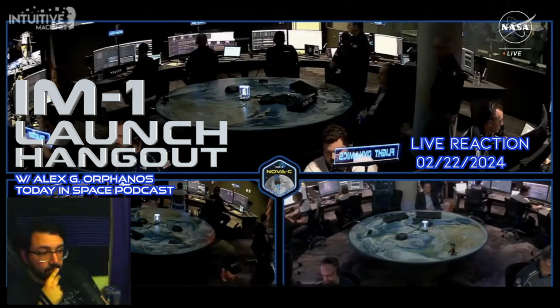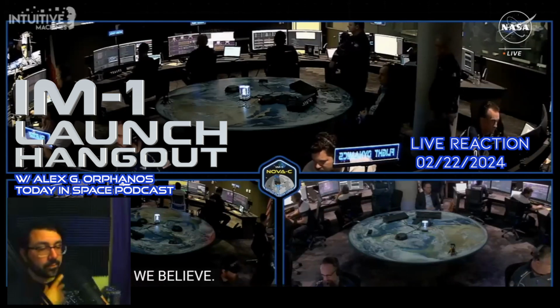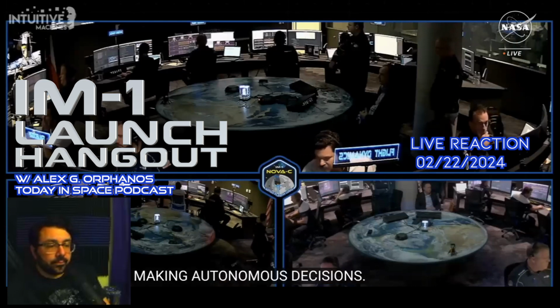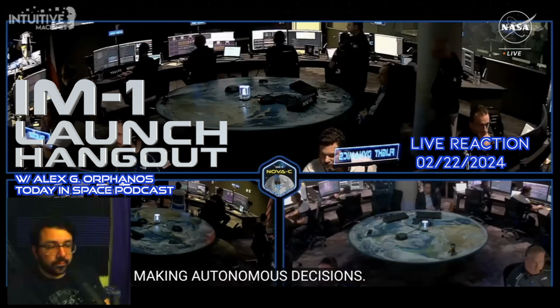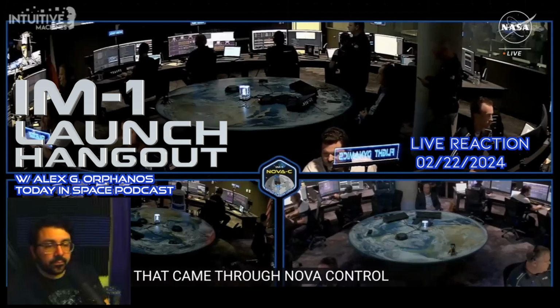This is the process of going through the last bit of data that came into Nova Control and working to verify, okay, this is the last bit of data. Where was the lander possibly going? How do we look for it and establish those communications?